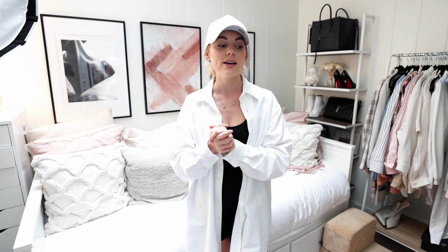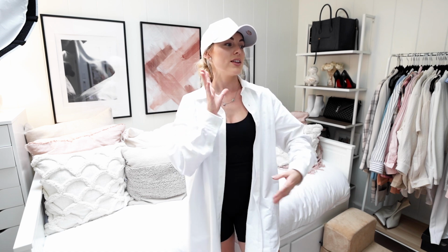I hope you guys found this helpful. I love doing this spring clean, organize, reset. It feels so good. I do it every year and I just feel like it's so necessary just to get into those little nooks and crannies underneath the bed, in those drawers you never go into, and just make sure everything that is there you actually use or has a purpose.